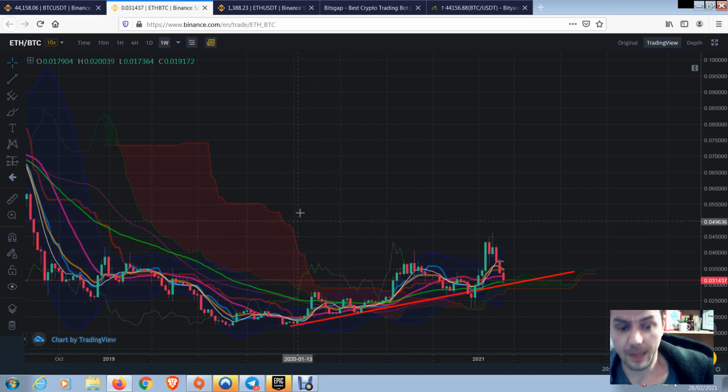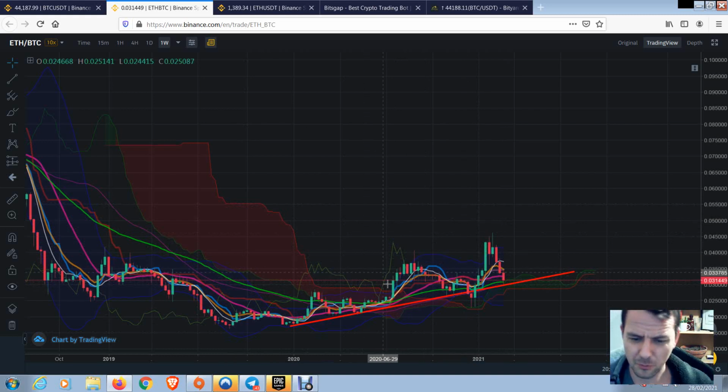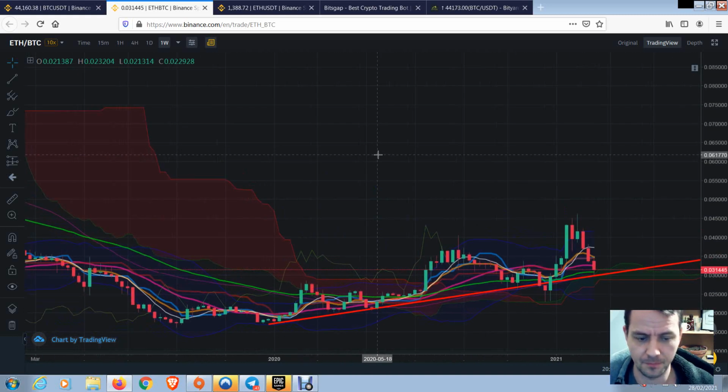So basically, we're looking at Ethereum here on the weekly with its Bitcoin pairing, alright? So it doesn't mean that it can't lose any more value against dollar or Tether. But what it's suggesting is that there could be an entry point here for its Bitcoin pairing.